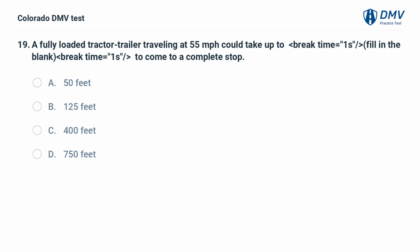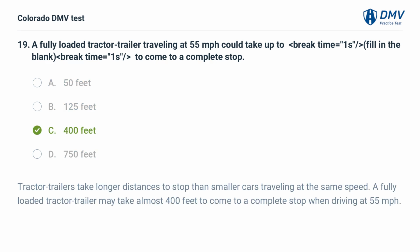A fully loaded tractor-trailer traveling at 55 miles per hour could take up to how many feet to come to a complete stop? A. 50 feet. B. 125 feet. C. 400 feet. D. 750 feet. C. 400 feet.